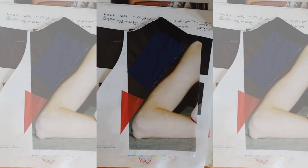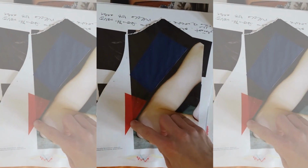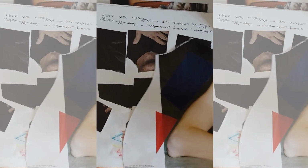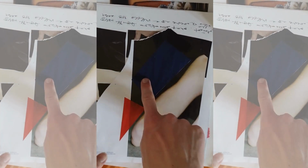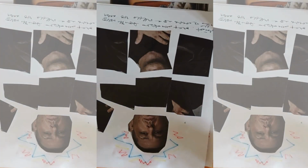I love how there's just a small little triangle. I like how shapes can be dissected, and how you can create new shapes. This is a quadrilateral, but it's also a triangle. There's a small triangle there. And then this is a quadrilateral, but that's also a quadrilateral.